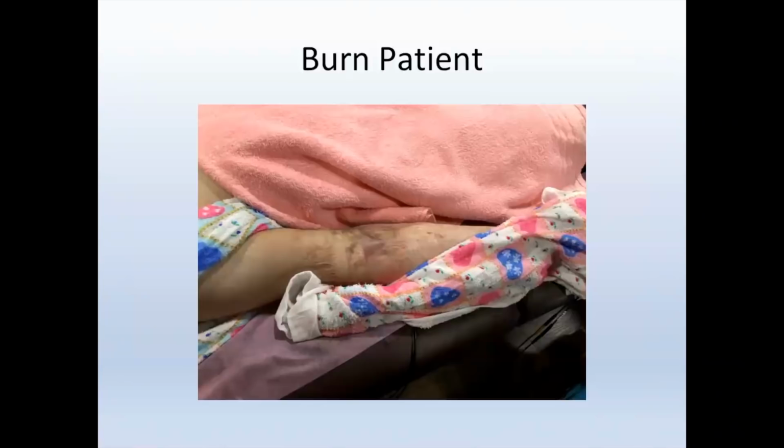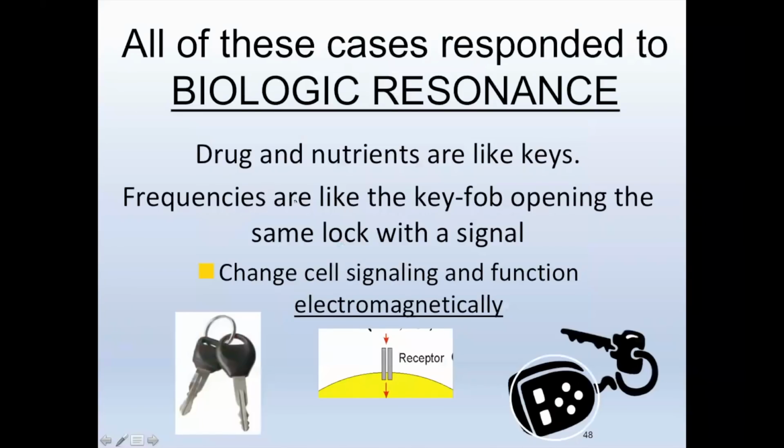So just a reminder of what we do. It's all resonance. Drugs and nutrients are like keys, and the frequencies are like that key fob opening the same lock for a signal. I encourage you to use this metaphor with your patients. You're changing cell signaling and function the way a drug changes the way cells work by a key and a lock. You're changing the way cells work with a key fob. This is a metaphor that most patients can understand.